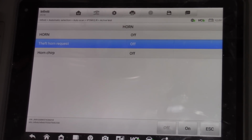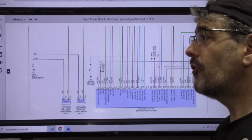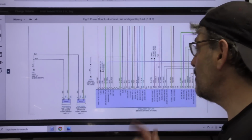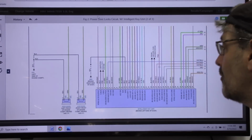let's go there. All right, now, not all cars will use a horn relay for this anymore. So we want to do some research here. Again, you can just Google a wire diagram for free. I'm using an AllData one. I used to use AllData DIY. It would be like 20 bucks to get a diagram.